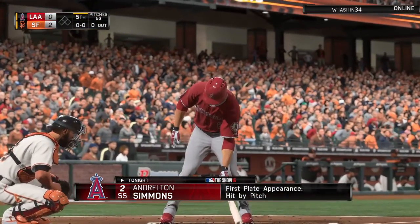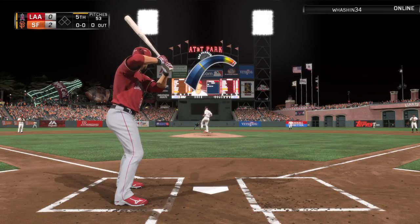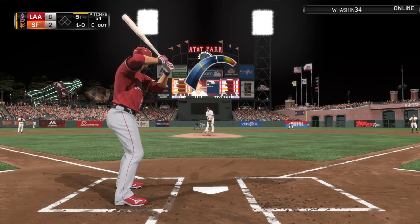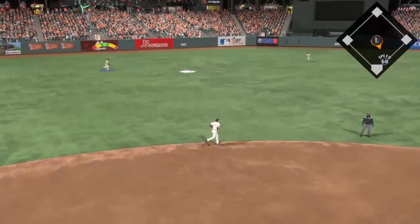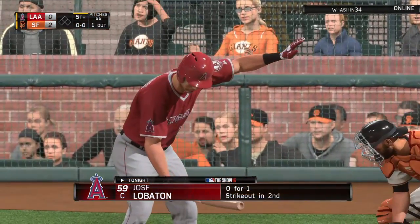Andrelton Simmons heads for the box to start off the 5th in this one. And in a pretty close game so far, they'd love to see this guy get on base so they can get a rally started to get back in this thing. And that one's in on the hands to start the inning. It's ball 1. Fly ball out toward left center field. Gone on the run. He gets to it and makes the catch for the first out.